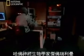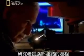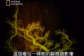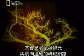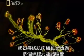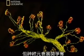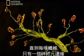Harvard neurobiologist Jeffrey Lichtman studies how this process takes place in mice. Under a microscope, what looks like a tree is in fact a branching web of mouse neurons connecting to a muscle. Early on, multiple neurons connect each muscle fiber to the brain. But battles take place until each fiber has only one neuron connecting it.